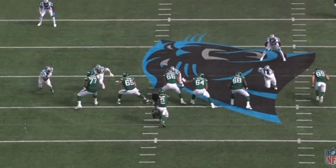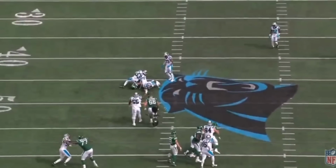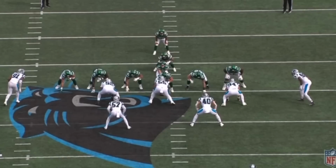But he made the easy look easy. Tight hands, good base width, nice movement of his lower half. This was a really pretty pass rep from Joe Tippmann, and that was a theme throughout this entire game. Let's pivot now to some of the run blocking snaps that Tippmann had against the Panthers.